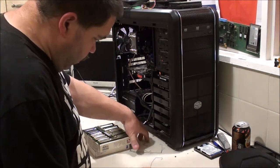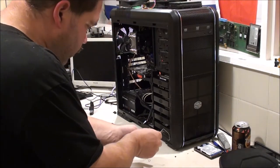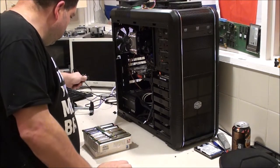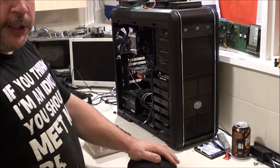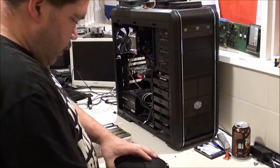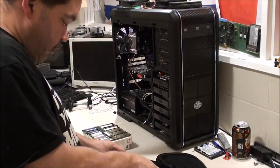Right, that's those various clips and things for fans, to put them on coolers. Also got this. I'm not going to believe what I traded for all of this. Well, to be honest, I think a lot of this knick-knack stuff was pretty much free. You just wanted rid of it.